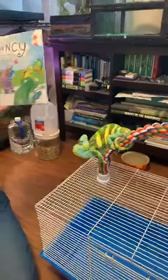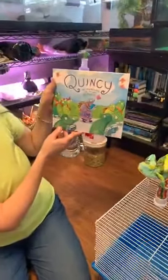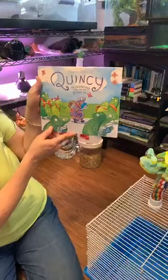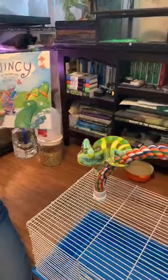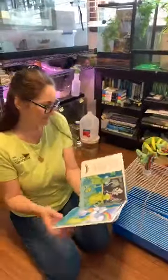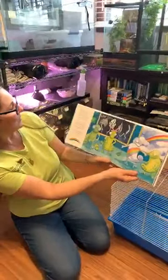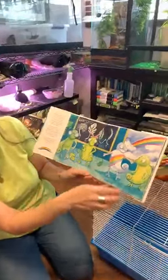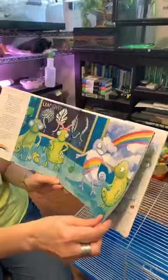And this is by Barbara De Lorenzo, and it's called Quincy, the Chameleon Who Couldn't Blend In. Have you ever felt like you couldn't fit in? Quincy wants to love chameleon school, but he's going to have some issues here. And we're going to see what they are.